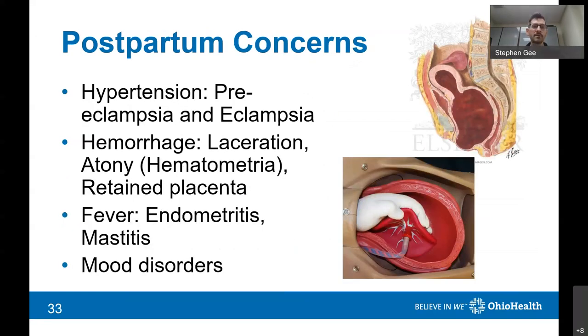Briefly, just postpartum concerns. Women who are postpartum are still at risk for things that are associated with pregnancy. So if you do pick up a woman or do get called down to see a woman in the emergency department, or you're treating a woman who's recently postpartum, it's good to remember that they have risks for some things that other women wouldn't be at risk for.